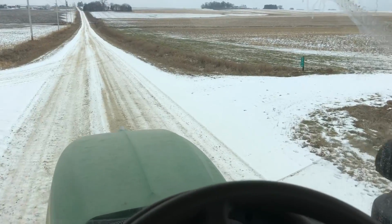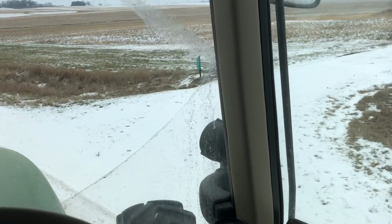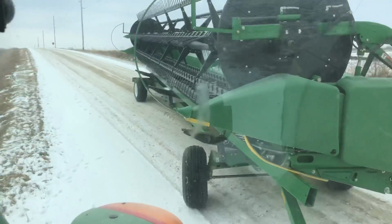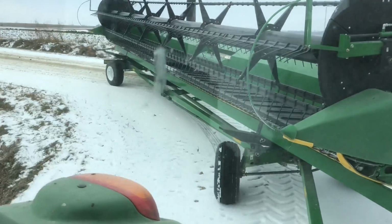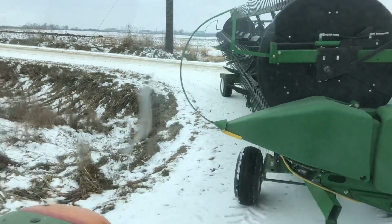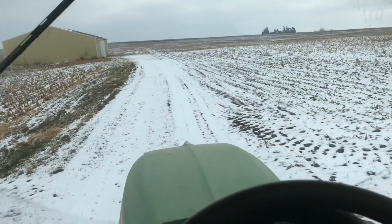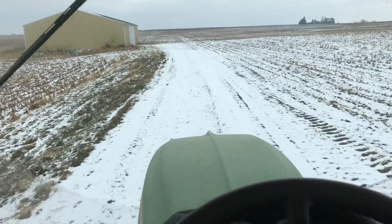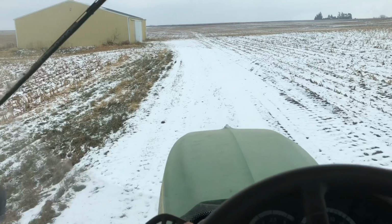If you're going to have a really long bean head, I would highly advocate getting one of these all-wheel steer rigs made by Unverferth. If you watch this trailer, you watch the back wheels actually turn to follow the path of the front wheels. And I gotta say, that is unbelievable. You can get in and out of some very tight little driveways pulling a 35-foot bean head, which is actually pretty long. So I would highly advocate having an all-wheel steer trailer underneath your bean head.